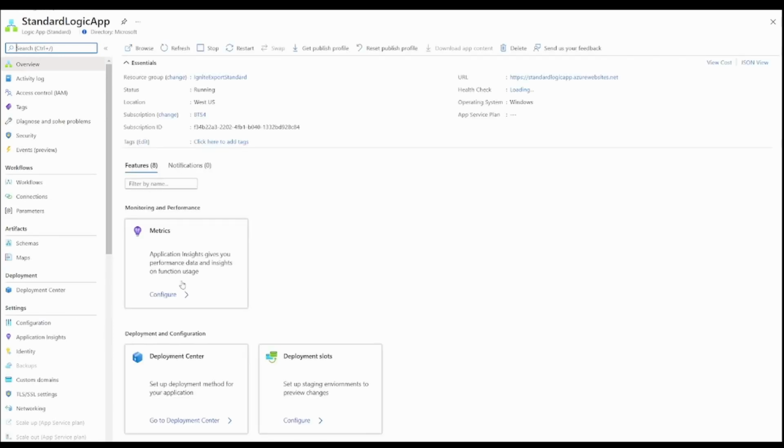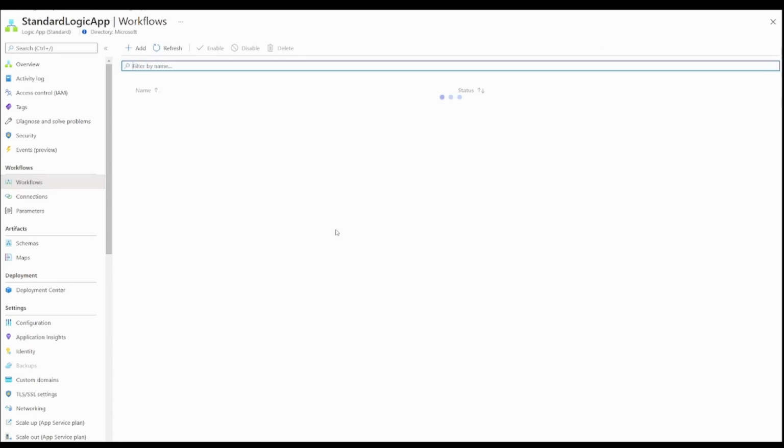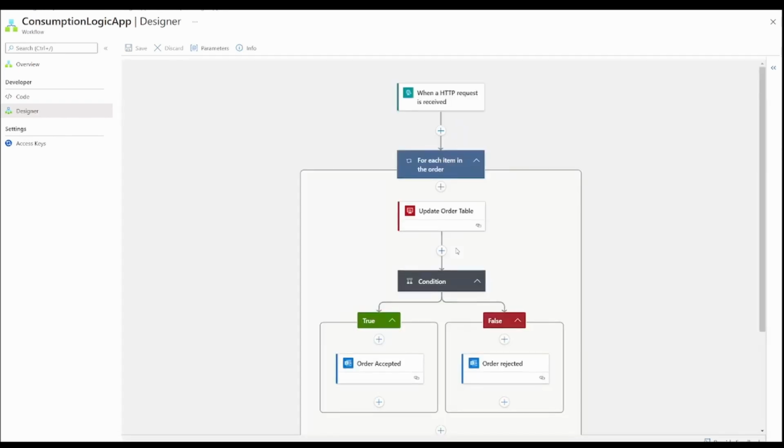Okay, so this is going to take me to my standard Logic app. I can now have a look at that workflow that it exported from my consumption Logic app. It's now going to show up as a workflow within the Logic app, and you can have multiple of these Logic apps here within the one resource. So if we go ahead and drill into that and open it up in Designer, you'll be able to see the exact same flow that we had in our consumption Logic app, but now this is all taking advantage of that new Designer experience and all the new built-in actions and all that goodness.